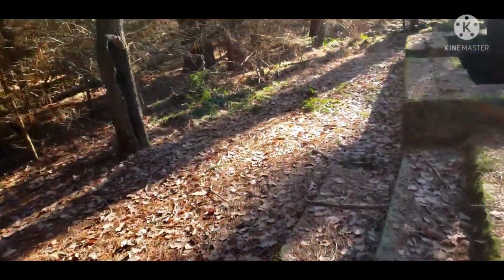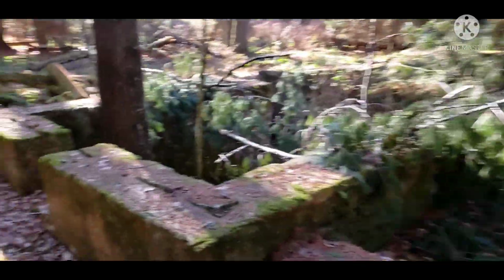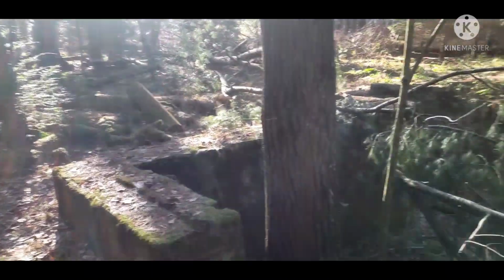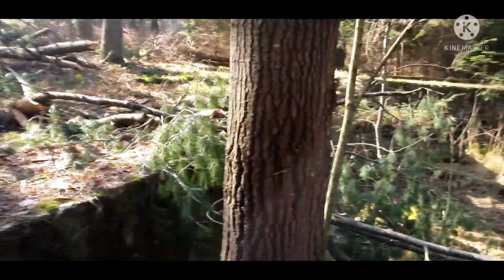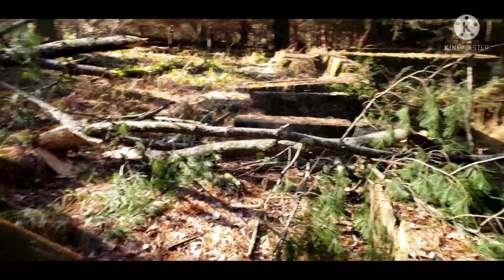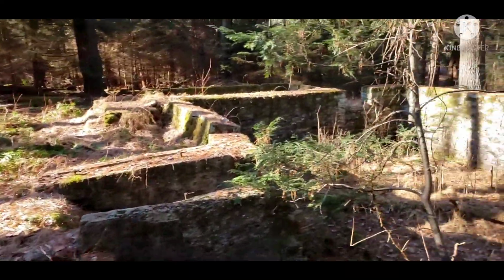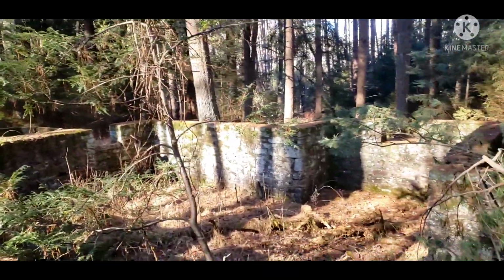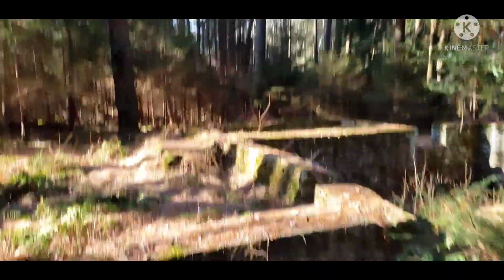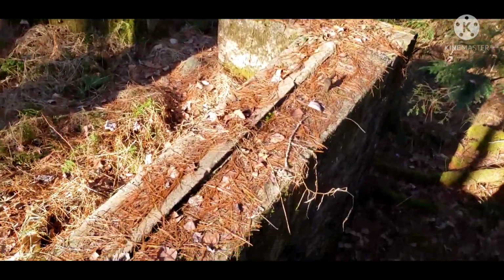Steps leading to somewhere. It is interesting though. I mean, here it looks like this. Down in here, the window. Some sort of cubby hole.